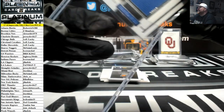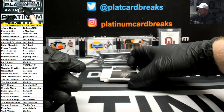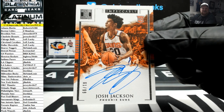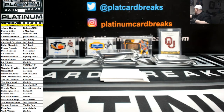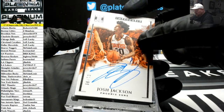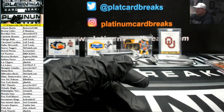Oh my God, it's hilarious, Trevor. And for the Suns, number 1 of 99, Josh Jackson, rookie auto. Bam, Derek. Beautiful card right there. That is sick. Classic Trevor. Comedian over there. That's a beautiful card right there, man. Very nice.